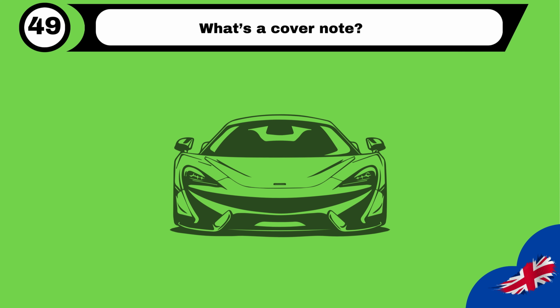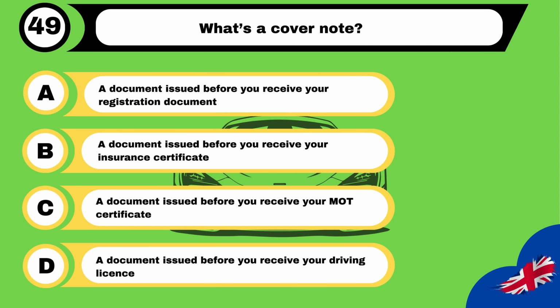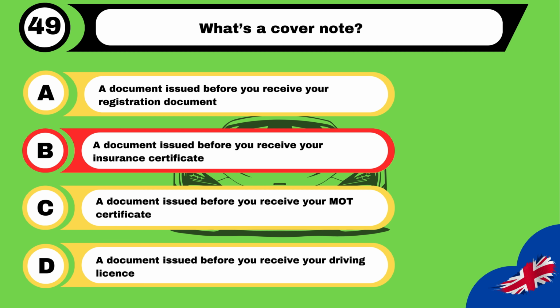Question 49. What's a cover note? A. A document issued before you receive your registration document. B. A document issued before you receive your insurance certificate. C. A document issued before you receive your MOT certificate. D. A document issued before you receive your driving license. The answer is B. A document issued before you receive your insurance certificate.